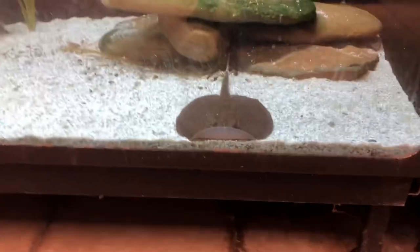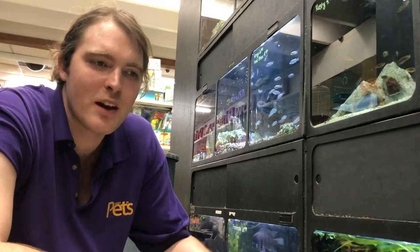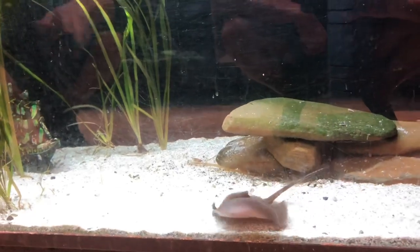There are other fish like that too. Have you ever seen the phantom plecos? Depending on where they get them, if they get them in the north, they're blue and green, and then in the south, they're yellow. It's sort of the same thing with these.